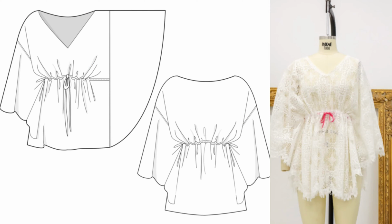All right, so the first pattern that I'm going to share with you is from Mood Society, and it is the Petal Coverup. This thing is so stinking cute. I love the sample image that they have sewn up. It's in this really beautiful lace fabric.